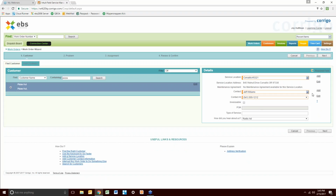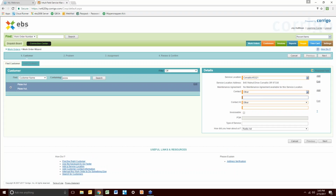Right. So you can add in a contact here, and it's going to go in as a secondary contact in QuickBooks. So I could always choose other and say that they're going to contact Brad Pitt, who now is working at Pizza Hut, sadly enough. And then I can also put in a phone number for him. And when you choose other, next time that I service Corvallis 3321, will Brad Pitt show up? Yes, he will be in this list under the contacts, and I'll be able to check him.